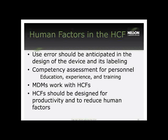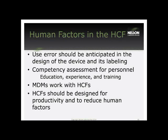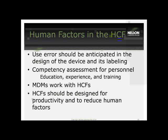Some things to think about in thinking about human factors in the healthcare facility is that we should expect some amount of error in use anticipated in the design of the device and its labeling. We need to ensure that there is correct competency assessment for all personnel performing cleaning and sterilization of reusable medical devices. And this is ensured by making sure that the education, experience, and training is well documented. Medical device manufacturers should work with healthcare facilities to ensure that this is all occurring and also to make sure that all the cleaning procedures are easily followed.